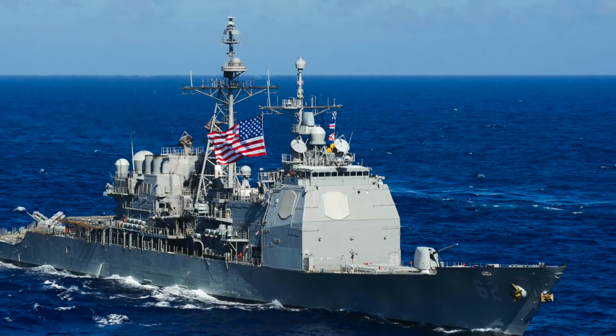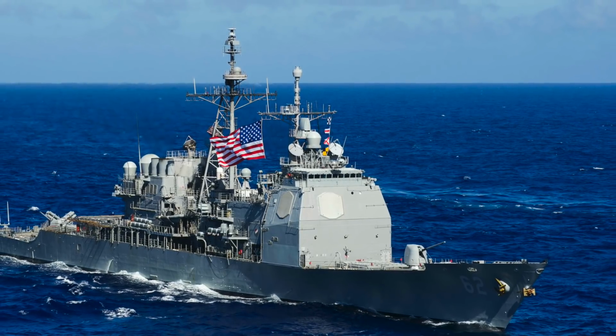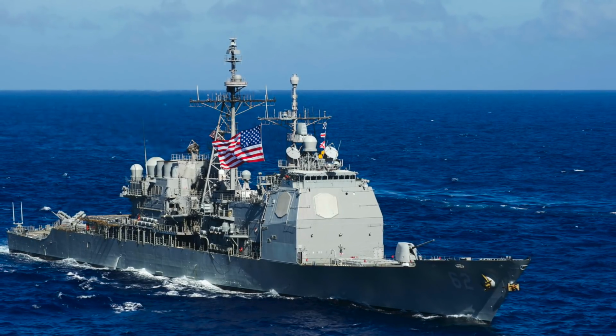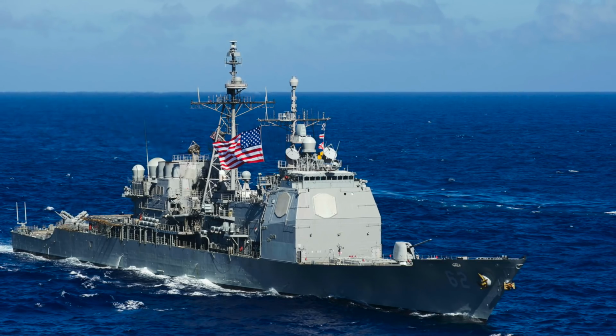2 Mark 32 triple torpedo tubes are present, launching Mark 46 or Mark 50 torpedoes. 2 Sikorsky SH-60B helicopters are responsible for anti-submarine warfare. Other weapons consist of long-range naval gun and a variety of close-in weapon systems.